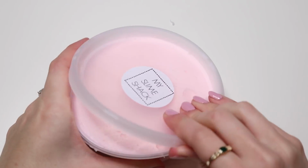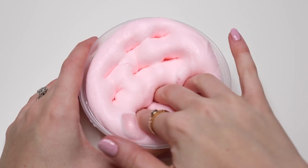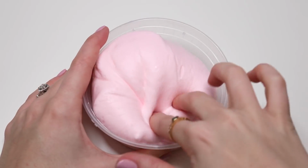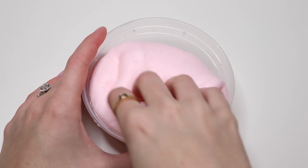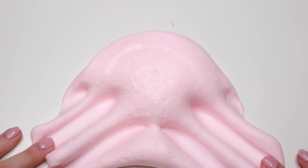Next we have Bunny Ears, which is a beautiful pale pink color, and this is a butter slime. It has a very thick texture and still makes great poking noises and bubbles. I love this one. It came out amazing, and it smells almost like a pink Starburst. It smells amazing. This is probably one of my favorite scents that I have.